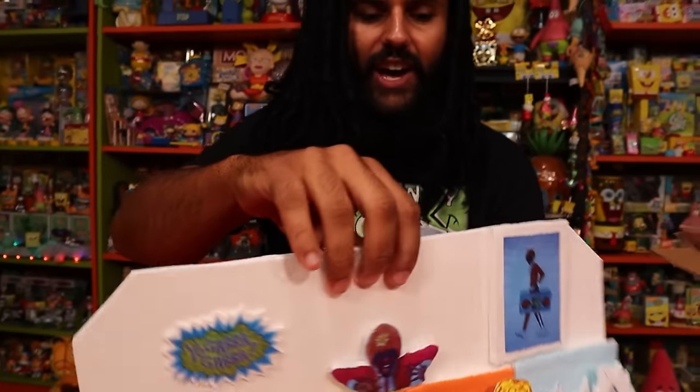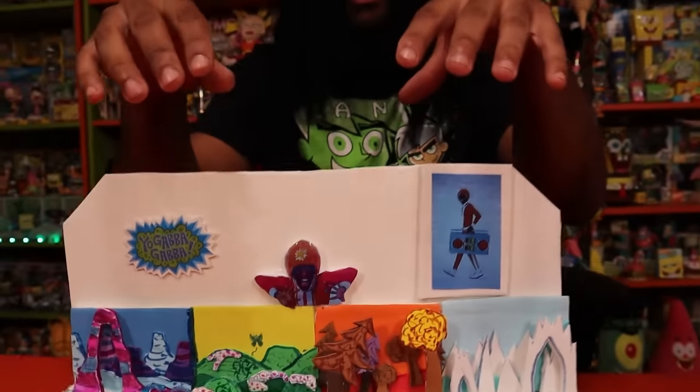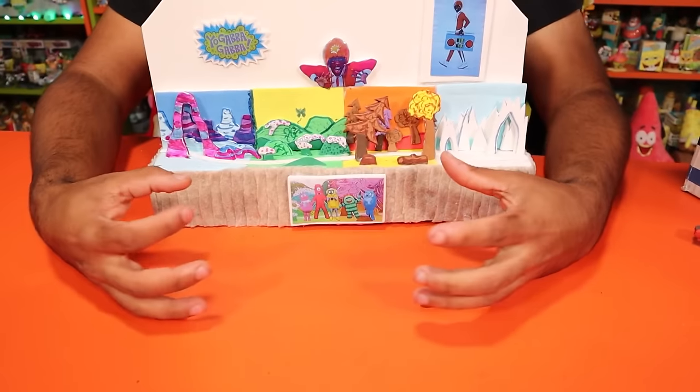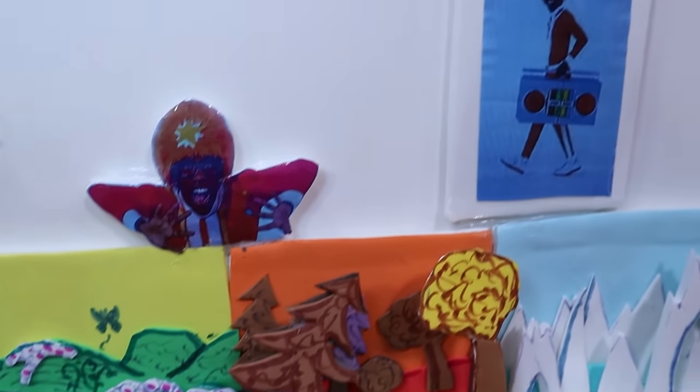So you flip that around. Look at how good of a reference that is. An amazing, like, I don't even think Yo Gabba Gabba has a play set like that. They should have made one that was like a square box. It looks like DJ Lance Rock's radio that you unfold and it turns into the four different areas with, like, miniature figures of them. That'd be sweet. That is awesome. Amazing work.